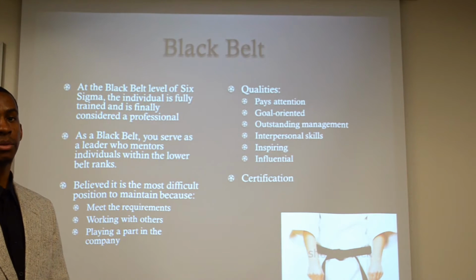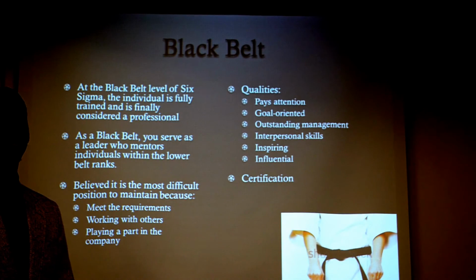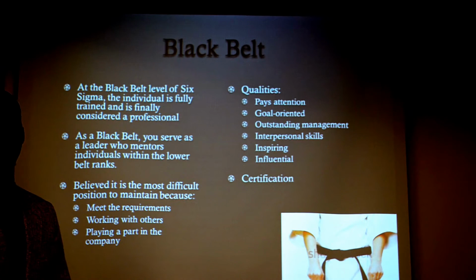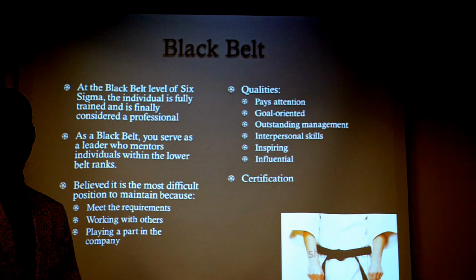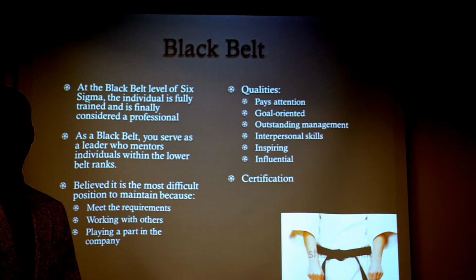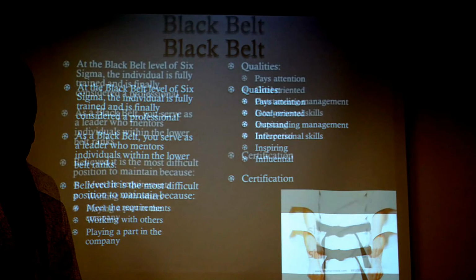As a black belt, you serve as a leader who mentors individuals within the lower belt ranks. Black belt certification is said to be the most difficult position to maintain. It's because the individual has to meet the requirements for the next level of certification, as well as work with the others of the lower level certification by sharing knowledge they've previously mastered. It's up to them to advance, help others below, and still play a part in the company reaching overall success.